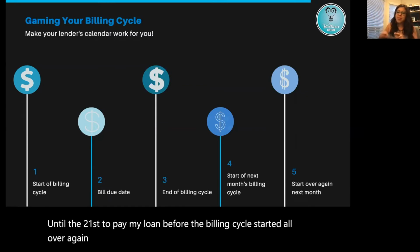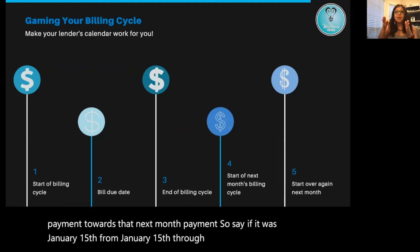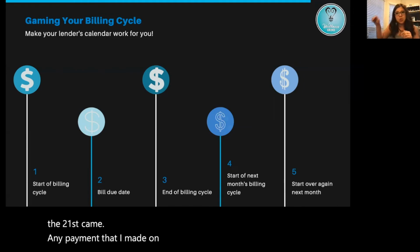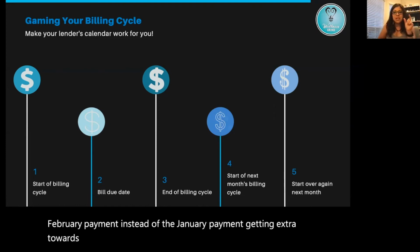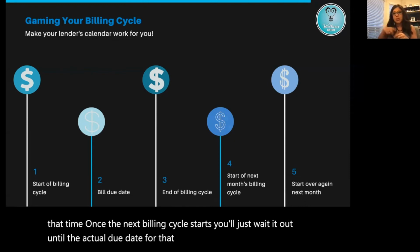Now, that month would start all over again come that 21st. And when that happens, I would only be able to make a payment towards that next month's payment. So, say if it was January 15th, from January 15th through January 20th, I could go in and pay directly to the principal. Once the 21st came, any payment that I made online would be credited towards the February payment instead of the January payment getting extra towards principal. So you have to go into that little tiny window and make sure that you're actually paying down the principal at that time. Once the next billing cycle starts, you'll just wait it out until the actual due date for that month, and then you will go and do your trick again.